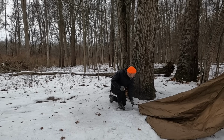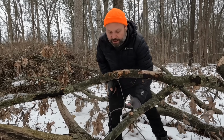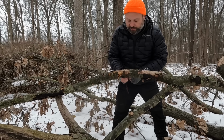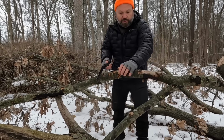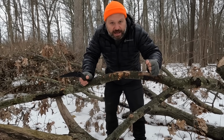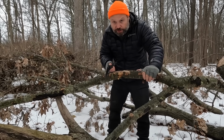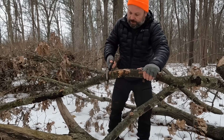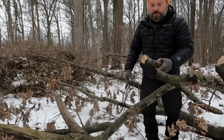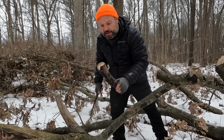Oh, dagnabbit, frozen ground, of course. Okay, I did not bring my hatchet today because I was really trying to get as lightweight as possible. So I need something to hammer in that stake because the ground is absolutely frozen. So I'm just gonna take a length of this and hopefully that'll do the trick. Yeah, that's pretty sturdy feeling. I think that'll do the trick.